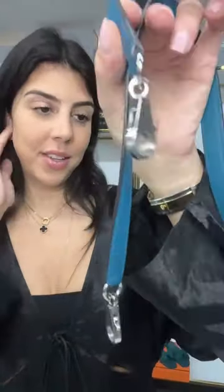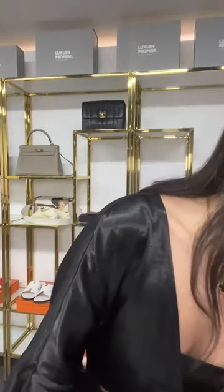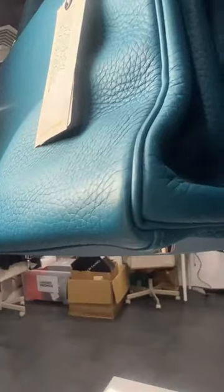It has the seals still on the hardware. It's in Clemence leather, which is a thicker texture to the leather. The trainings are slightly larger than the Togo. Again, look at that condition. Seals on the hardware, no corner wear. Wow. Like, really, really wow.